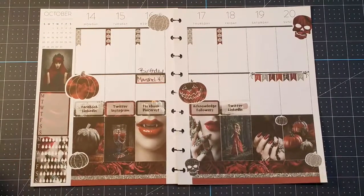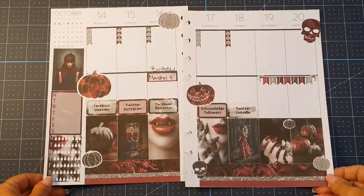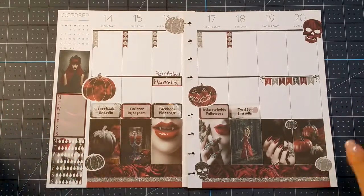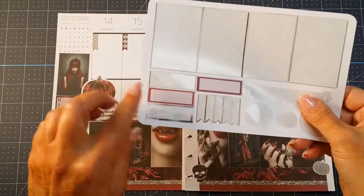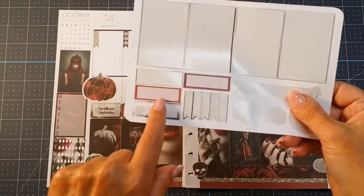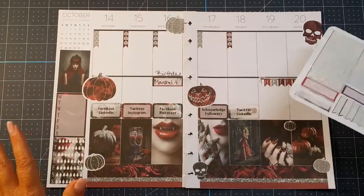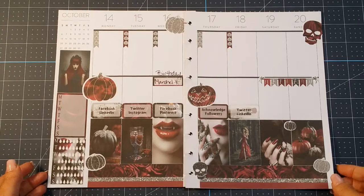Well, guys, I think this is it. So I actually love it. I think it's really cool. I did not end up adding any additional washi, as you can see. The only stickers that I have left are 3 mini check boxes, which I will use as I fill in if I have appointments or whatever else is going on. And that's it. So I think this is a beautiful kit.